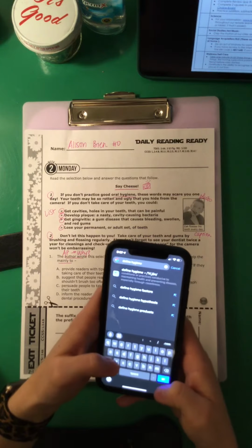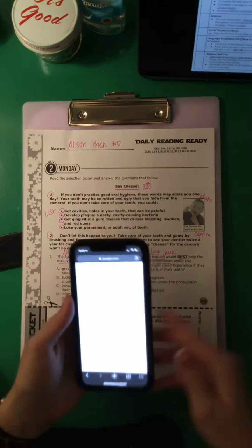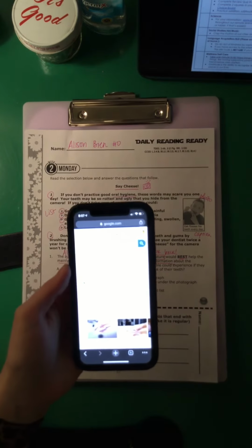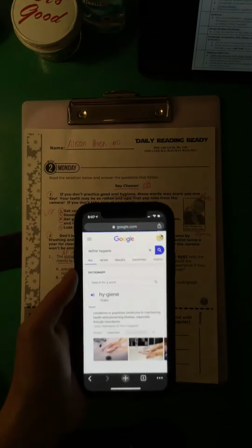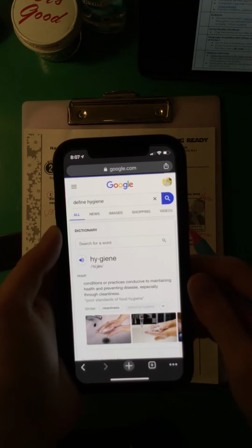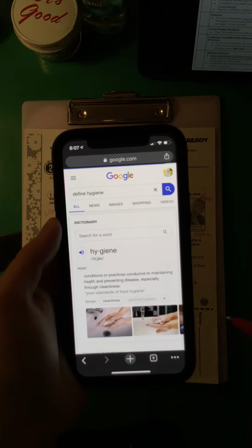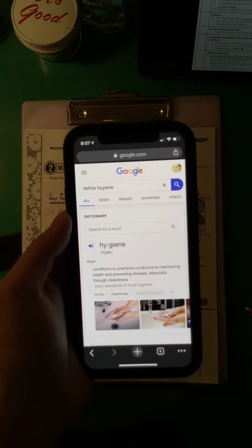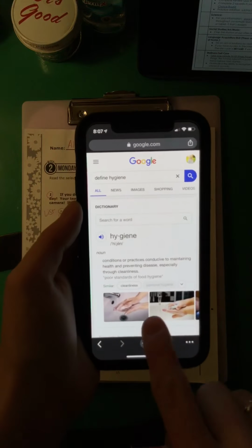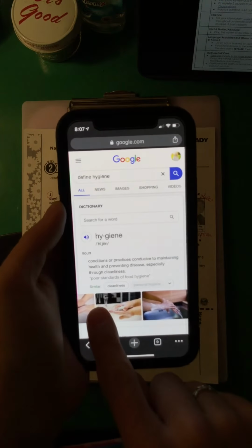hygiene. Now, some of you may already know what that means, but if you don't, the first thing that's going to come up is going to be a definition. It says conditions or practices conducive to maintaining health and preventing disease, especially through cleanliness. Now that's a lot of big words. If that doesn't help, look, it comes up with some pictures right here for me to look at.